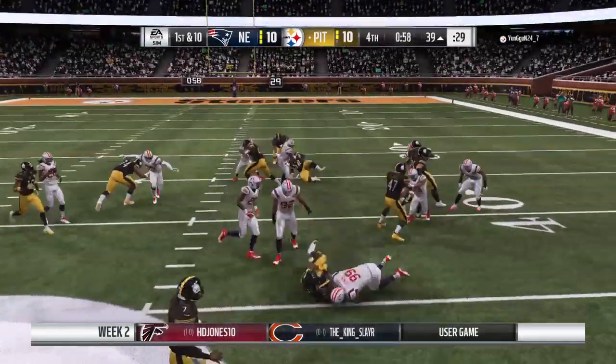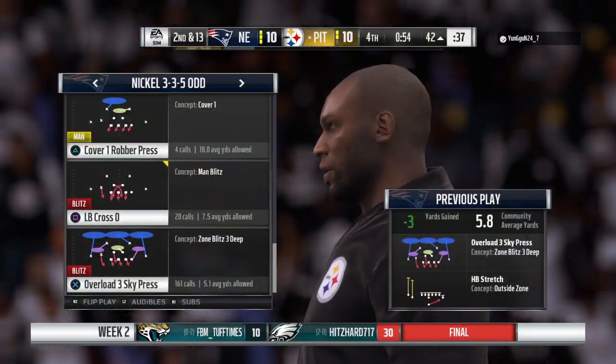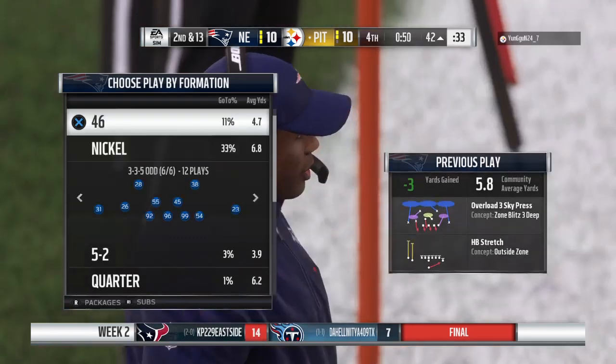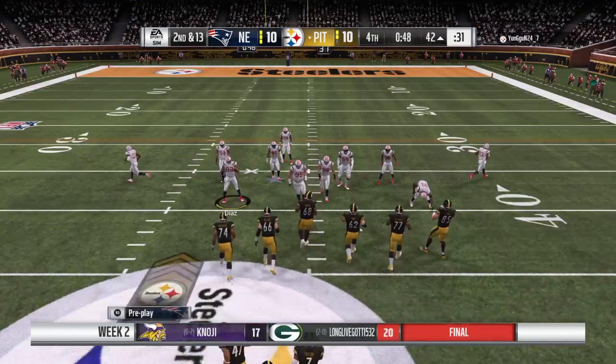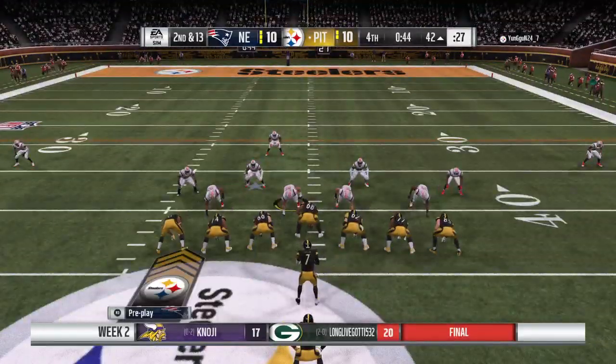They run, Cook, and maybe a measure of revenge there. He's had his way in this one, but this time they get him behind the line. That'll set him back with a loss of 3 on the play. And it'll bring up a 2nd and 13. That loss of 3, a rare stumble on a promising drive. Here's 2nd and 13.